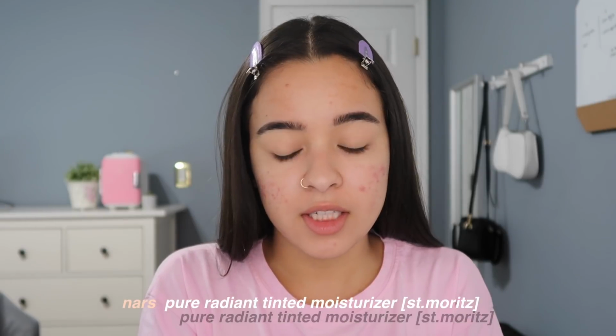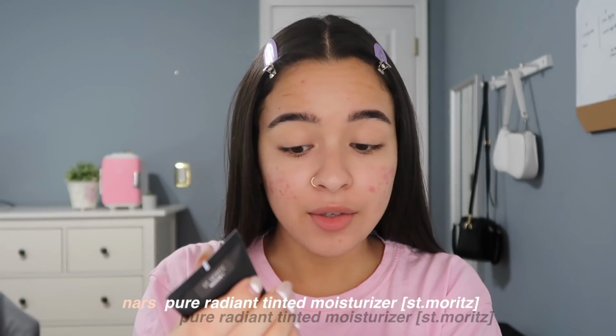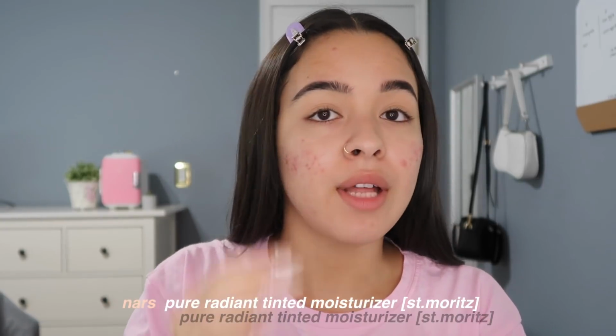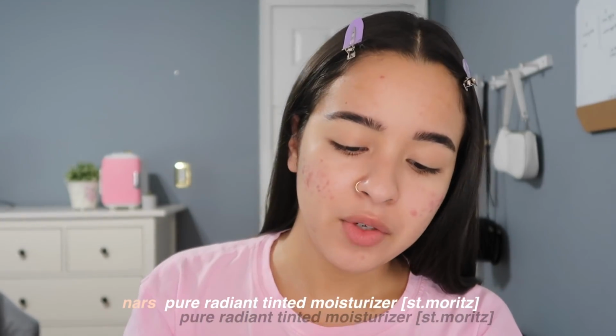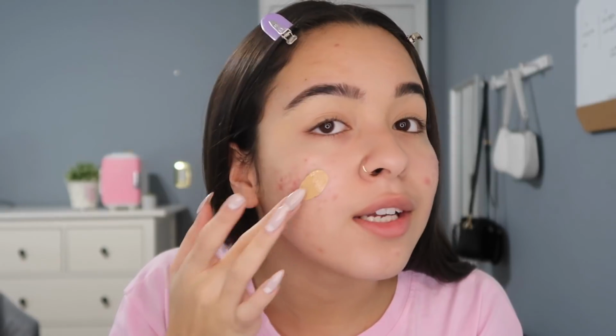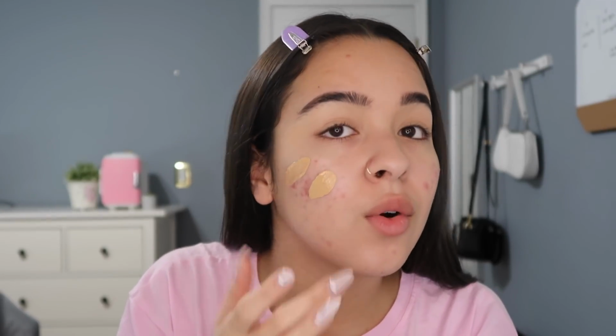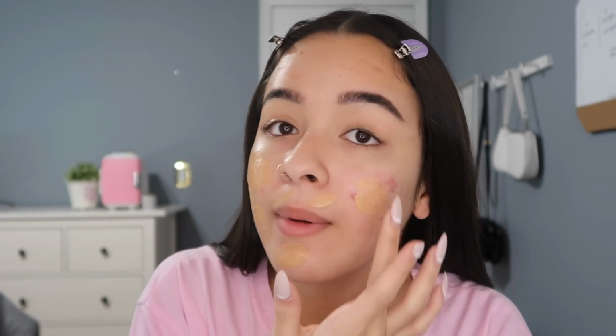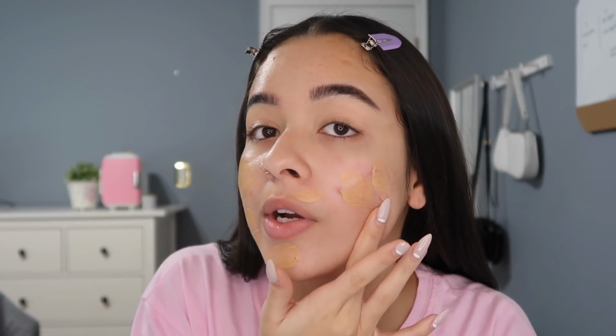Okay, you're probably not surprised that I'm using the NARS Tinted Moisturizer, but I was gonna use a full coverage foundation today, but this has just been so good for me. I just realized that hydrating products have been working so much better on my skin lately, and it helps so much in photos. I barely have to edit my pictures when I wear this tinted moisturizer because it just makes my skin so glowy and human looking.